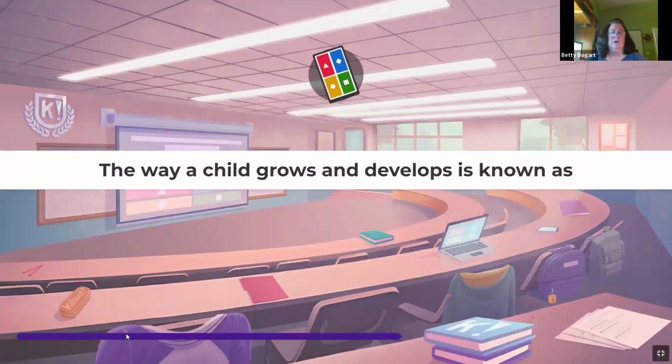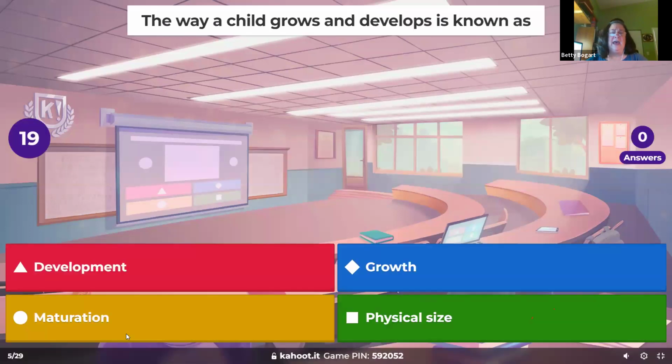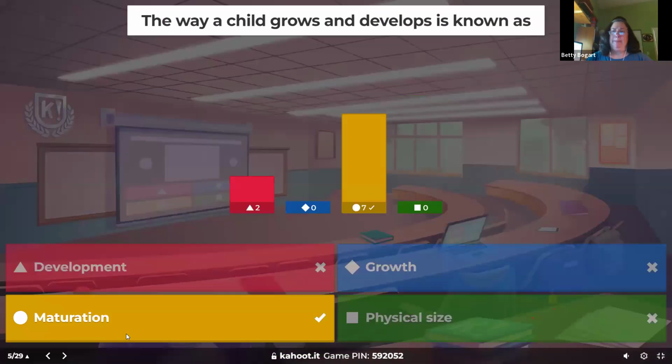The way a child grows and develops is known as, you'll always see definition questions on your exams. And if you looked at that worksheet I sent you for exam 1, you're going to see a lot of definitions. And it's called maturation.